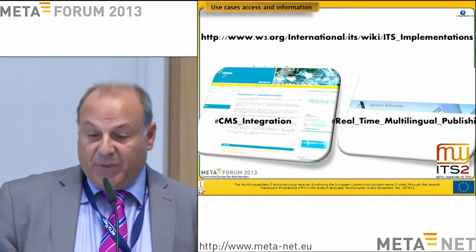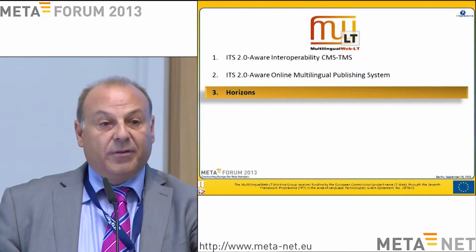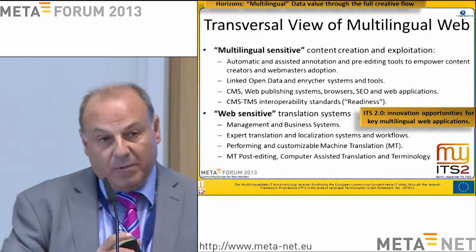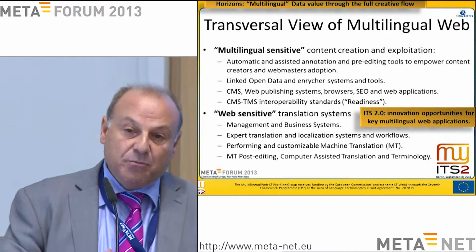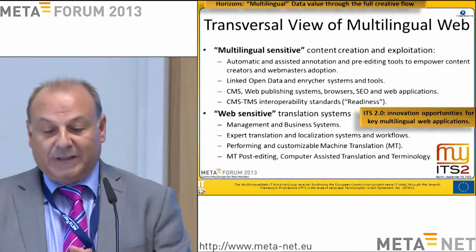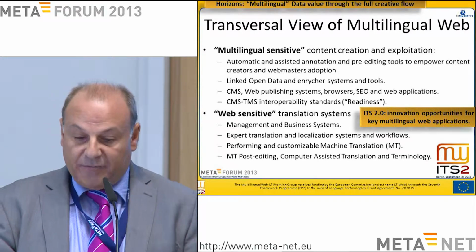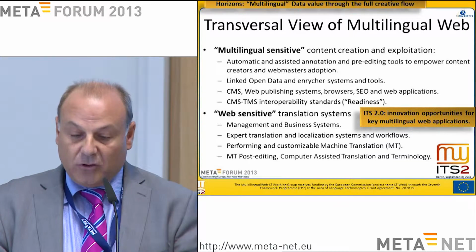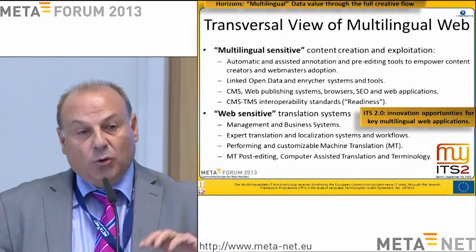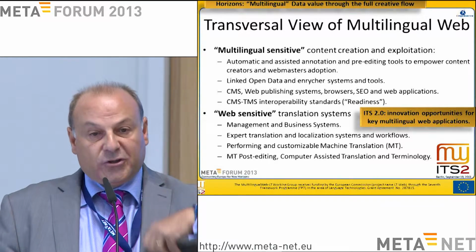You can see that in the page of the ITS implementations, and well, a small contribution of the vision of all this. We have to have a transversal view of the multilingual web. So we think that the content creation, publishing, and exploitation needs to be more multilingual sensitive, but also that the translation system needs to be more web sensitive. In many different aspects: creation, annotation, linked open data, web publishing, interoperability, but also going from workflows to expert systems. We are convinced that one of the keys of multilinguality in the web is going toward expert systems.